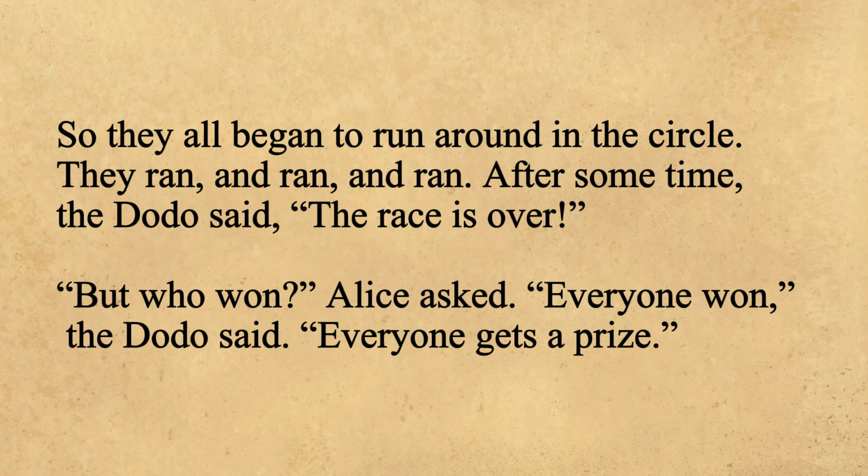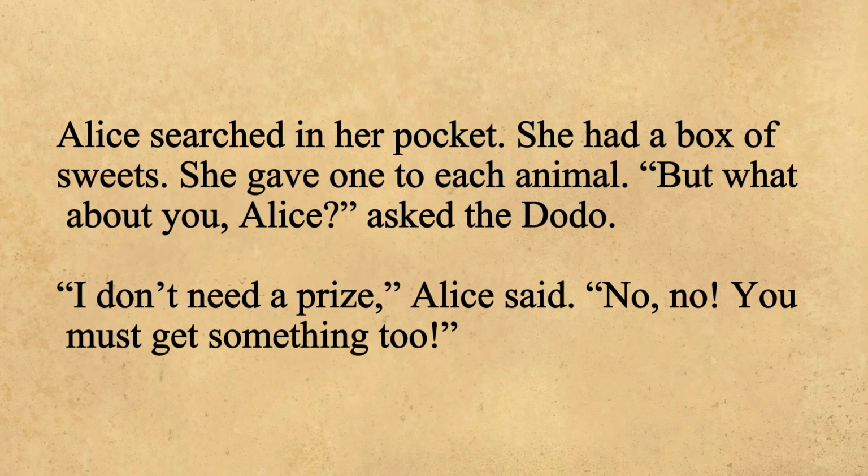"But who won?" Alice asked. "Everyone won," the dodo said. "Everyone gets a prize." Alice searched in her pocket. She had a box of sweets. She gave one to each animal.